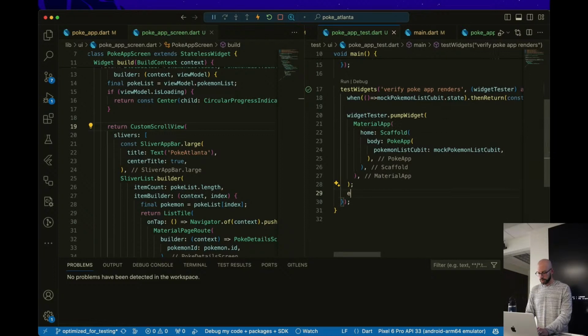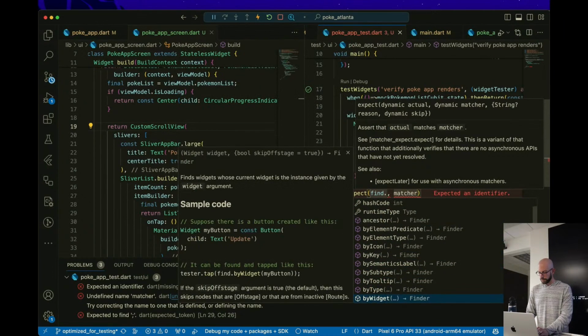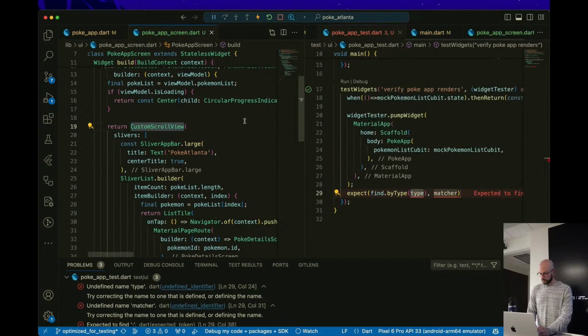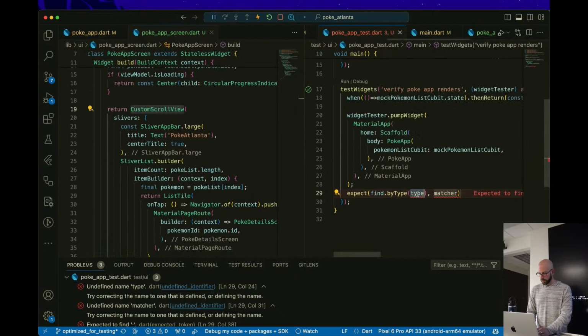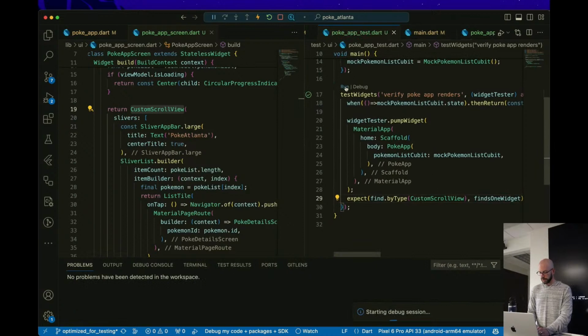I can look for, or in this case, expect, which is our keyword for how we validate testing. There's lots of different types you can use for your expected tests, your actuals, I guess. In this case, I'm going to look for a specific widget. So I'm going to say expect find by widget type, by type. And I can actually look for specific types of widgets. So in this case, I'm just going to pick a bunch of the widgets that I'm rendering here and go through the list. I'm telling it to find a custom scroll view. I'm going to compare it to finds one widget, since I'm only returning one custom scroll view. Let's do that quick run just to validate.